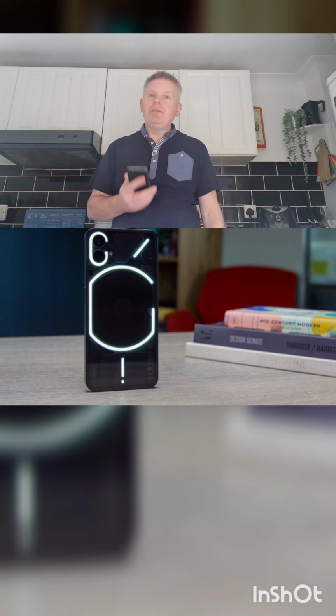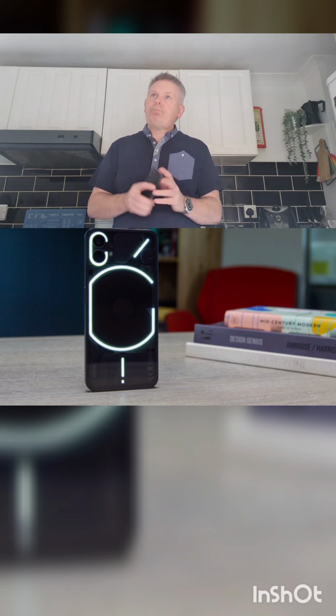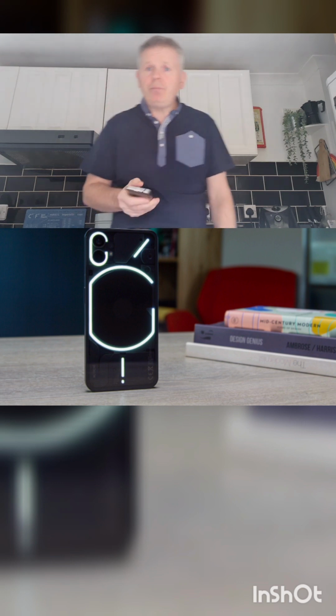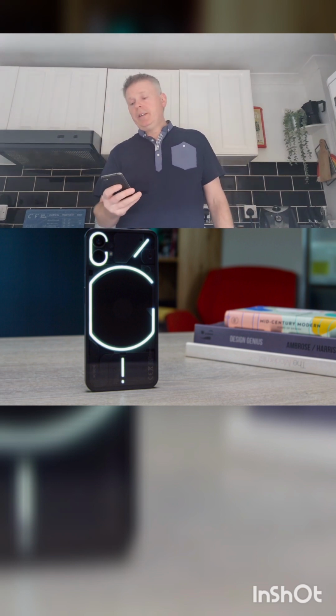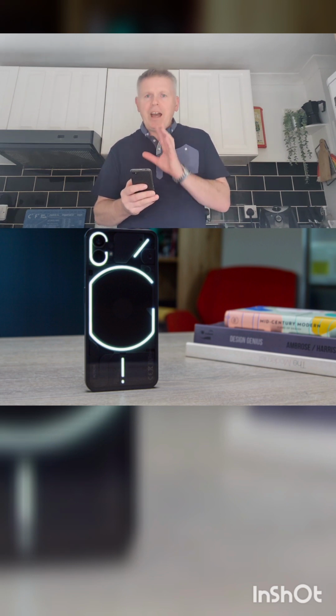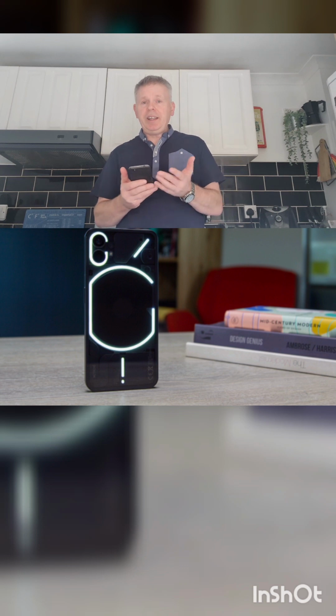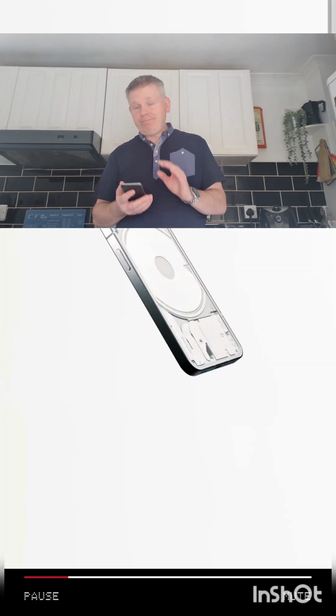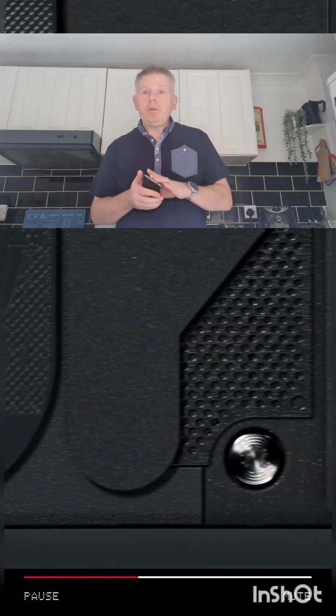The in-hand feel of it as well. It just obviously fits in the hand, a bit like how this BlackBerry fits in the hand. It feels comfortable to hold. The keyboard as well, the haptics, everything, it's a great phone. So that's been my experience so far with the Nothing Phone 1.